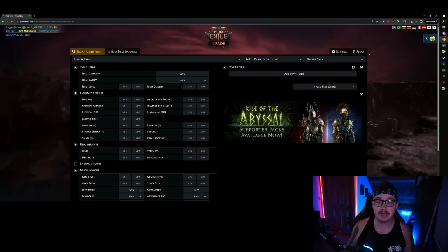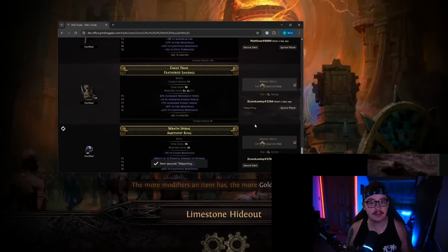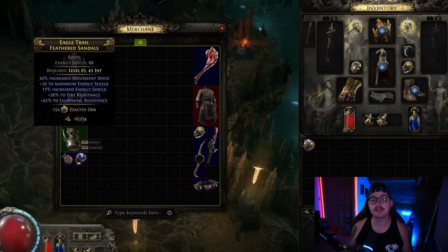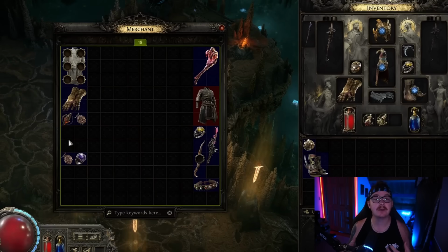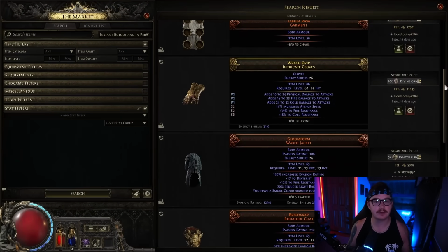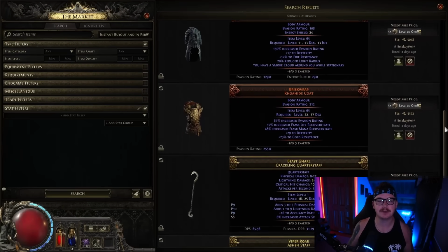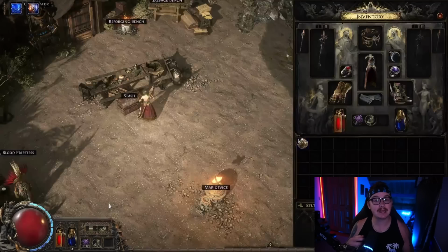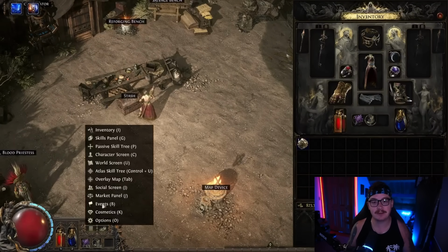So let's start with the big news. There is a huge change to the way that we trade in Path of Exile. It is going to be the in-game browser. Now, it's not going to have the full functionality of the website, but it's going to allow you to use the browser in the game so you don't have to leave, use your second monitor, or open up a laptop if you're on console. It's going to be fully integrated with the new asynchronous trade system, which will allow you to click a button and move to someone's hideout to buy an item.